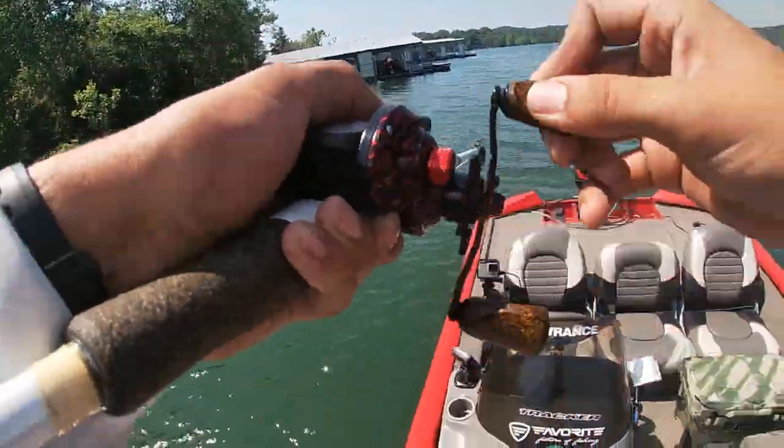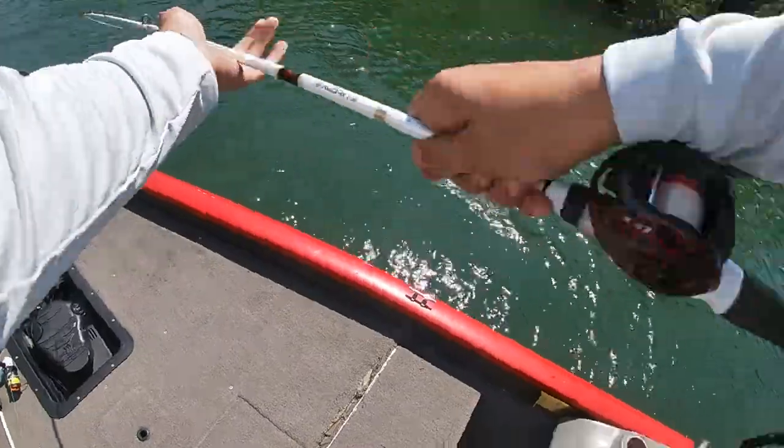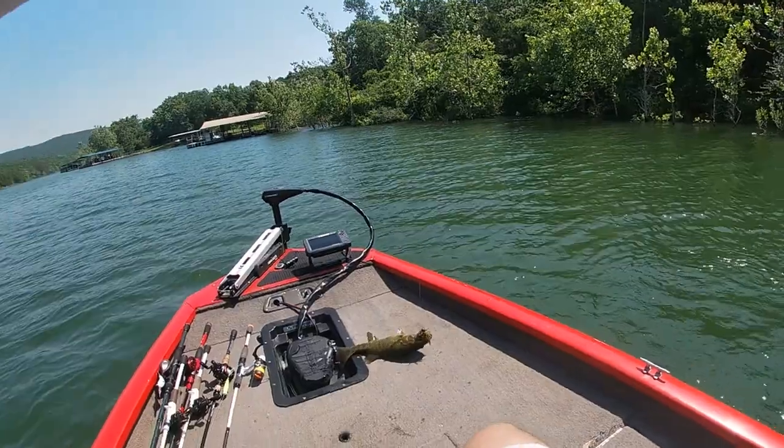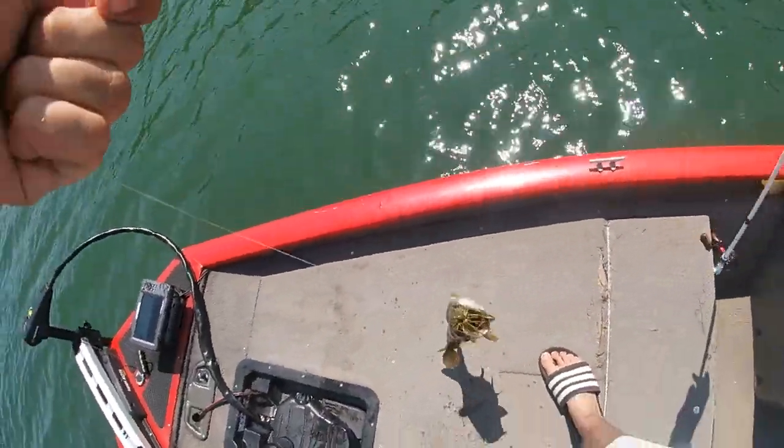There we go. Smallmouth. Smallmouth, a nice one. Oh, finally. That's the first smallie of the year, boys. First smallie of the year for me, boys.